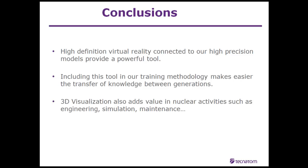Including this tool in our training methodology makes easier the transfer of knowledge between generations, facing the problem of generational replacement we find nowadays in the nuclear power plants. Also, this tool is useful to reinforce the knowledge of the current workers. And the last conclusion is that the 3D visualization also adds value in nuclear activities such as engineering, simulation, and maintenance.